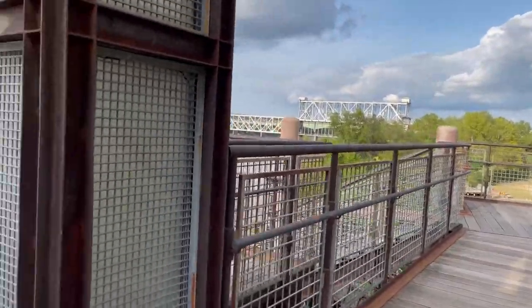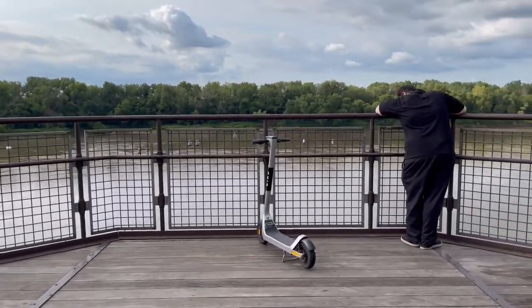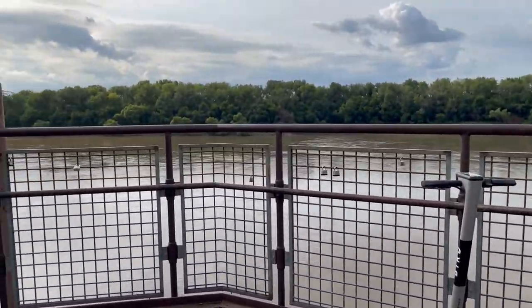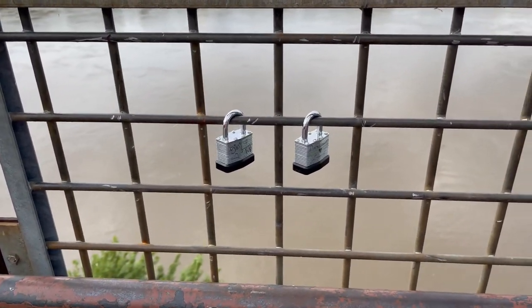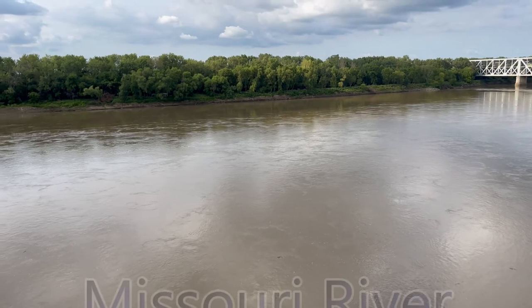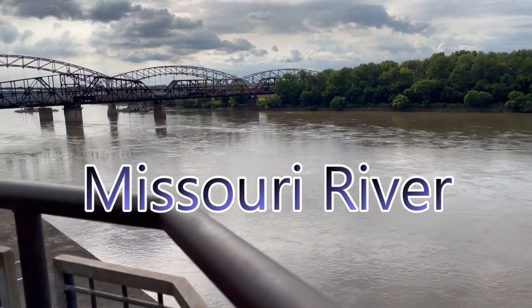And we have made it to the end here. Where shall we go? Oh, look, people are putting locks up here. That's cool. I love locks. There's nothing written on it.